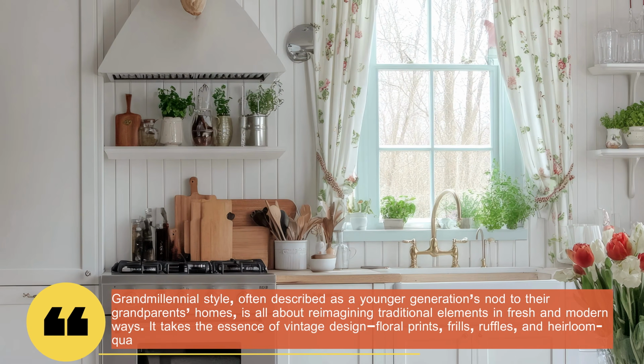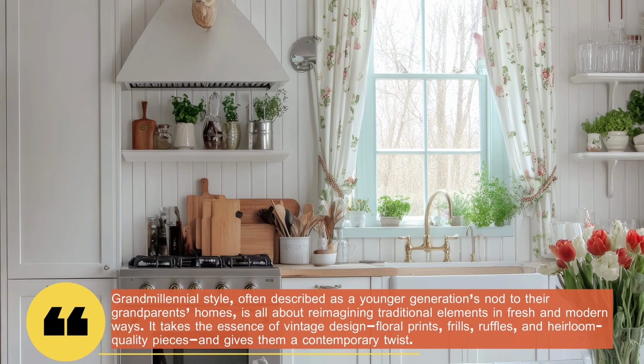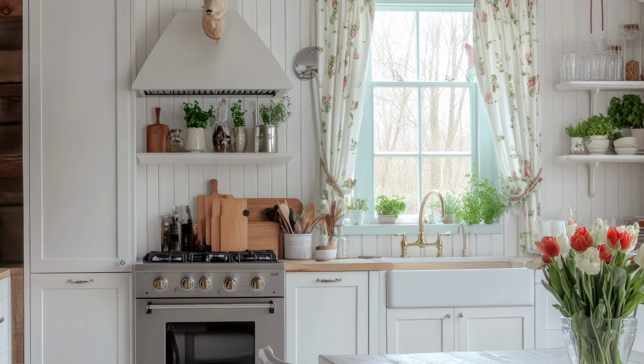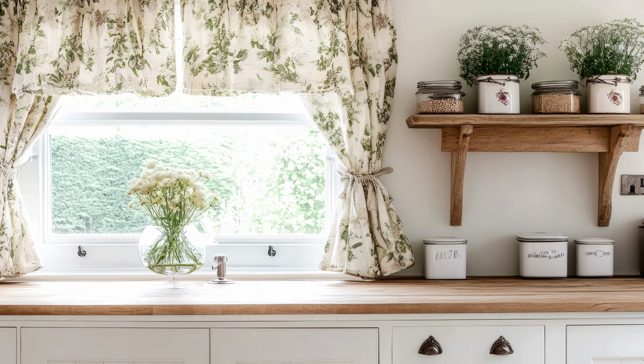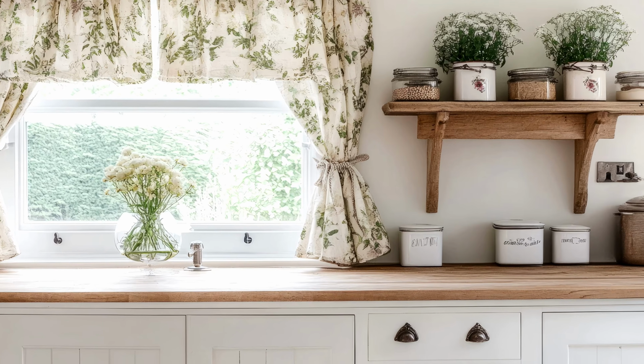Grandmillennial style, often described as a younger generation's nod to their grandparents' homes, is all about reimagining traditional elements in fresh and modern ways. It takes the essence of vintage design, floral prints, frills, ruffles, and heirloom quality pieces, and gives them a contemporary twist.